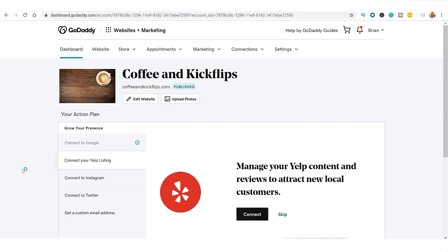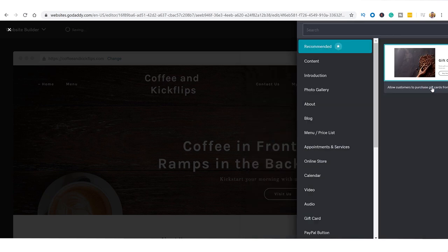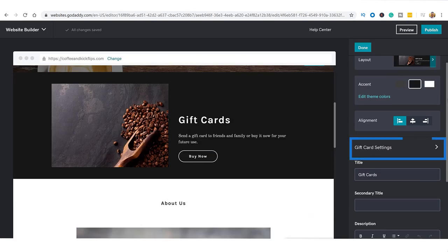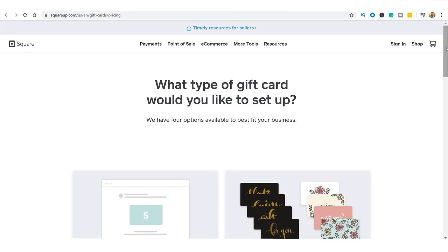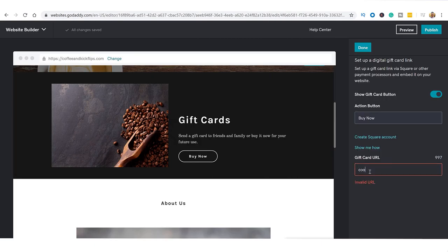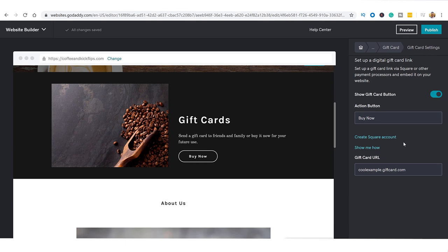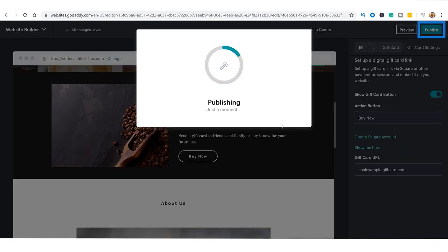If you have Websites Plus Marketing, you can add gift cards to your site like this. We're going to start on your Websites Plus Marketing dashboard. Click Edit Site to begin editing your website. Add a section and then look for gift card. In the gift card menu, select gift card settings. In a separate tab or window, find your preferred e-gift card provider account and copy your digital gift card URL. Back in your Websites Plus Marketing site, paste the URL that you copied into the gift card URL field. Edit the rest of your section settings. And remember to publish your site to make your changes visible.